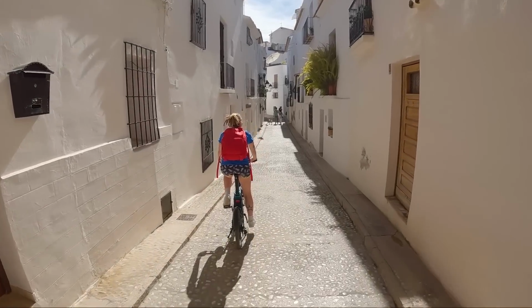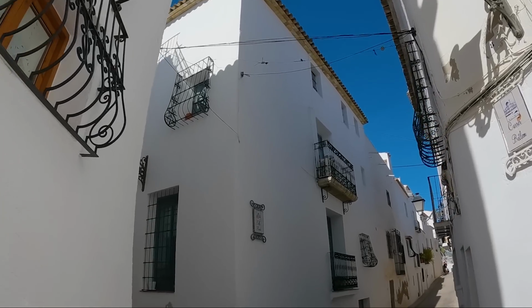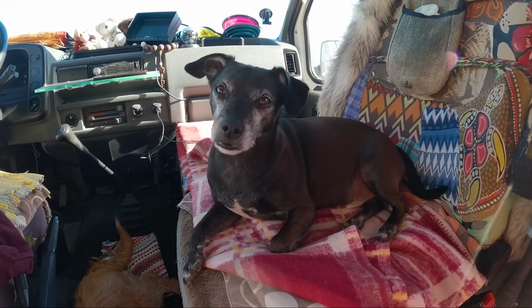So we've had our first taste of the Costa Blanca, and I don't want to admit it, but I quite like it. It's not our usual cup of tea by a long shot, and it is a bit busy and hectic. Yeah, the little winding streets, very, very pretty, and the sea and everything, and the drive here over the mountains. You've got quite nice jagged mountains dropping down to these little whitewashed villages and this stunning sea. Very, very nice. And we've got the big dog coming up, haven't we?